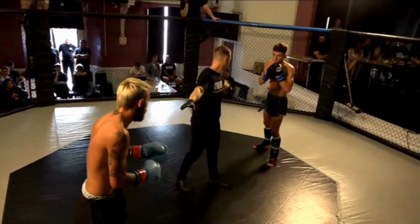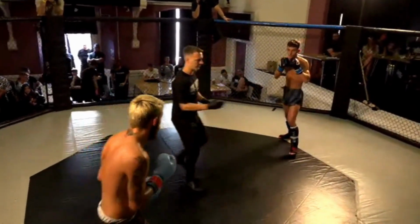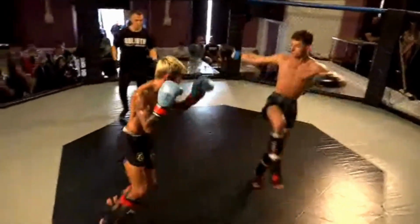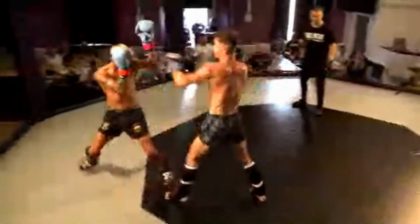Reggie's going to have to try and pressure Ryan a bit, straight shots. Try and get Ryan's face a bit more. Ryan again, straight for that leg kick. Nice left kick from Reggie. Ooh, leg kick. That was a heavy leg kick there. Reggie, nice straight, uppercut, left hook. Swings that right hand across.